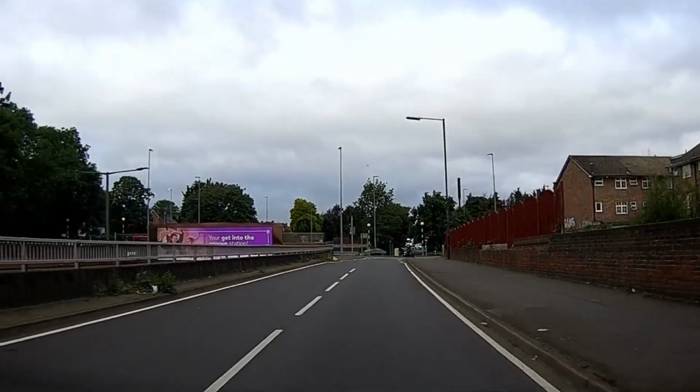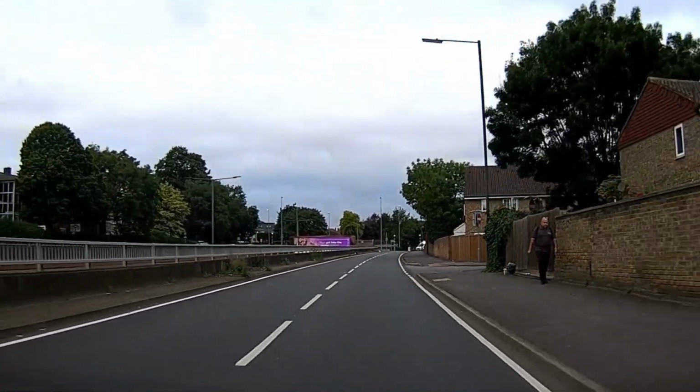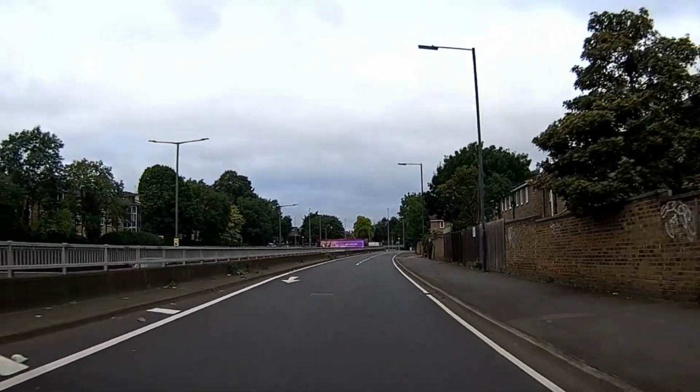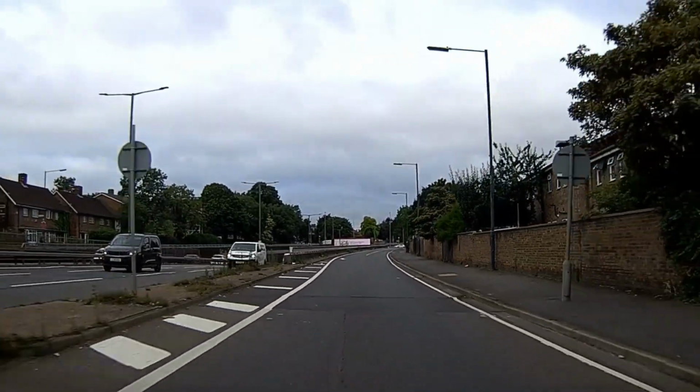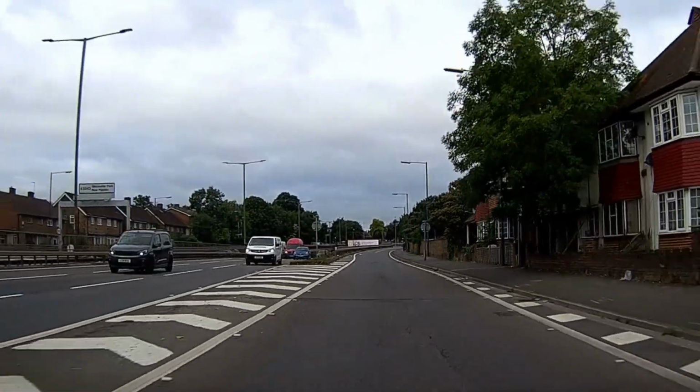Okay, approaching the A3 to join. How often do we complain about people not joining appropriately when they're joining the A3, where I think my pupil gets it absolutely bang on, where the other people don't. Look at the black van in the middle there. He wants the first lane. Now we don't know that, of course, while we're joining, and that van there, we're a reasonable distance from that van. That's what we're looking at.